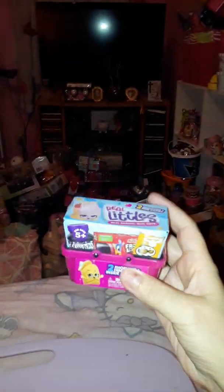Hi guys, today I'm going to be opening a Shopkins Real Littles 2-pack.